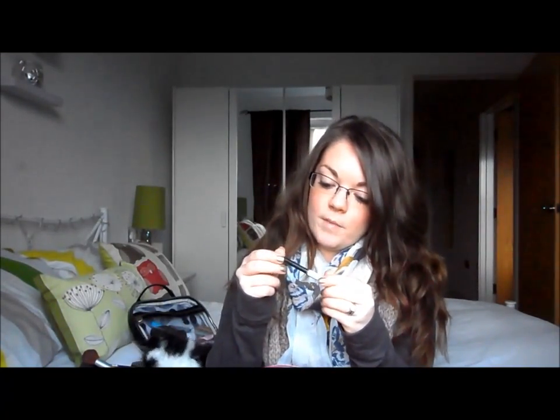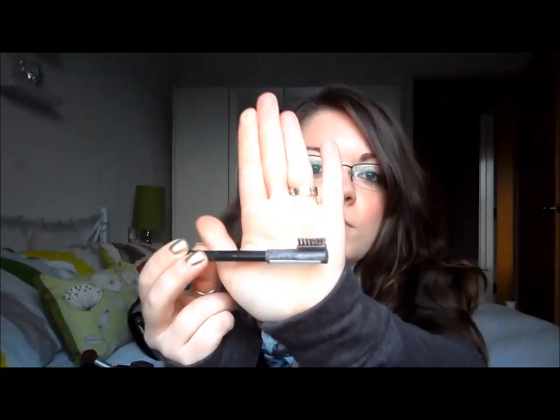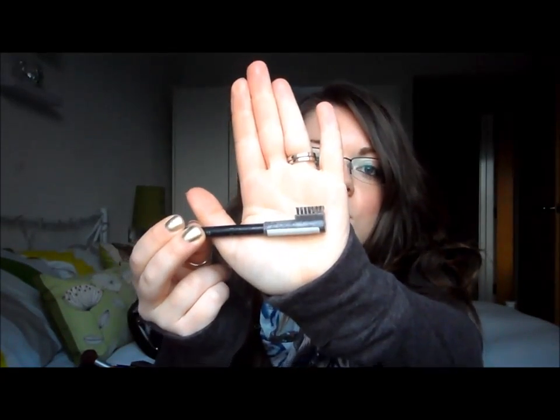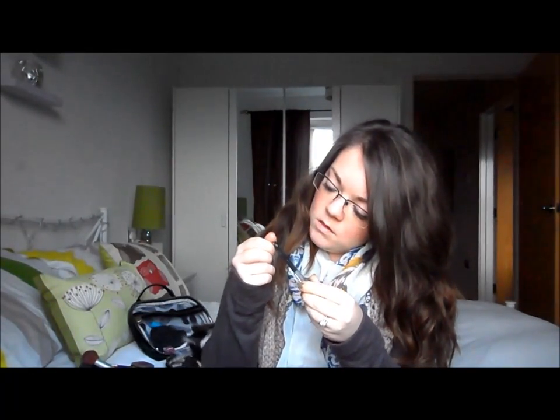Also, once I've done my eyelashes, last but not least, I go on to my eyebrows. And I've got, I think this is Rimmel. I've had this for years. These are the eyebrow pencils, and this one has a little brush on the edge, I don't know if you can see. Yeah, this is Rimmel, and the colour is dark brown.